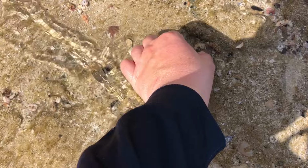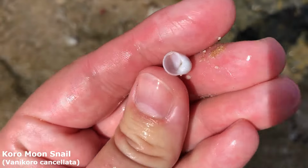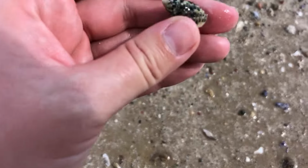A little moon snail. Yep, there we go, got him. This one I call a coral moon snail. They're kind of common here, except I don't tend to collect too many of them. Let's take a little look at you. If I can pick it up, there we go.